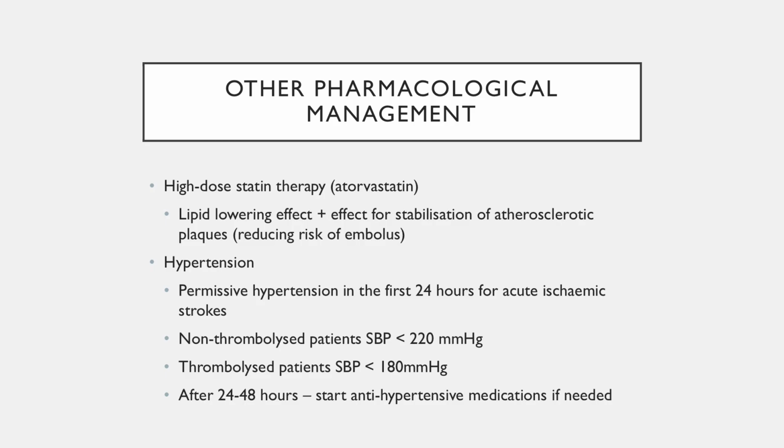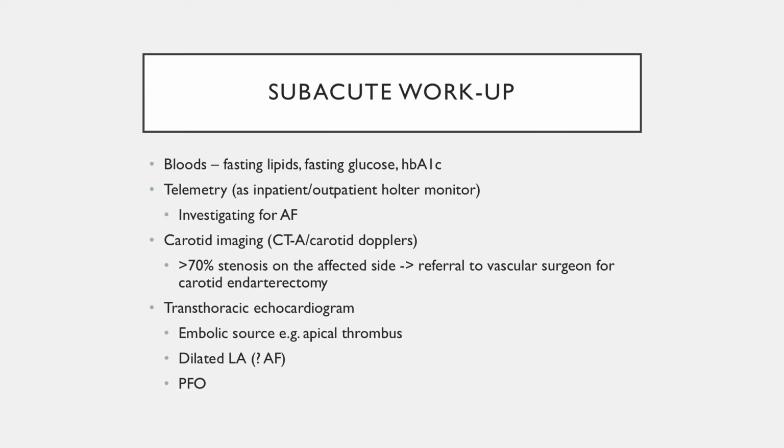But this definitely should be discussed with a neurologist. In terms of the subacute stroke workup, looking for risk factors that can be modified or causes of the stroke. In terms of bloods, you would do fasting lipids, fasting glucose, and a HbA1c, looking for hyperlipidemia or diabetes.